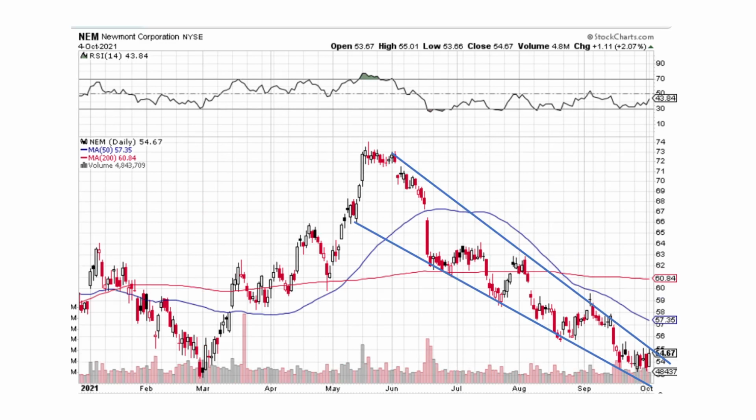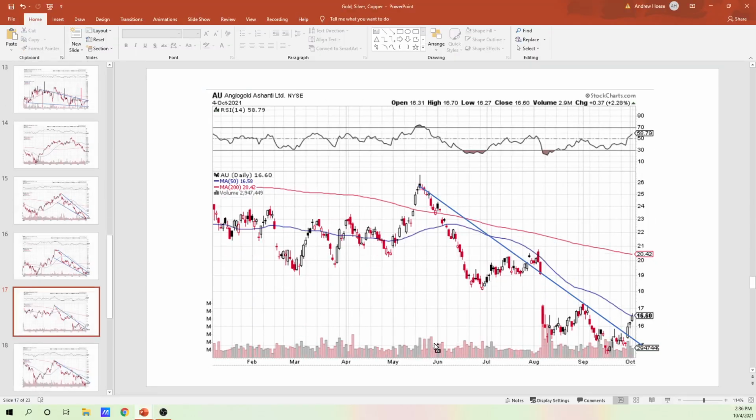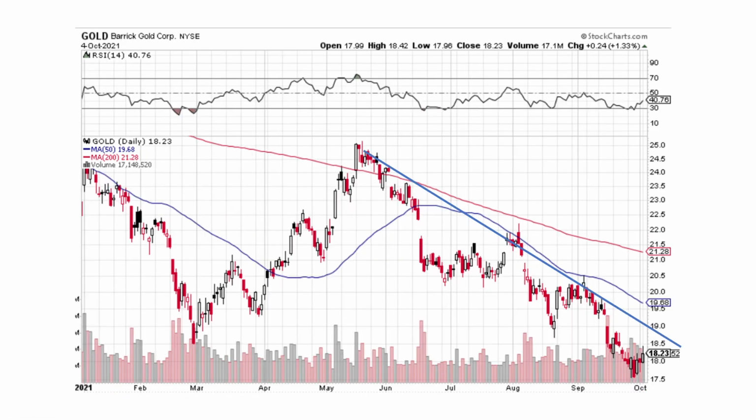And Newmont Corporation. Now this one was looking a lot better. We've got a bullish engulfing pattern here. We've got some buying pressure today. Are we going to break out to the upside and actually see one of these break to the upside? This is for Newmont. And I looked at another one, Anglo Gold Ashanti. Let me see if I can throw in a pattern here. Now it's almost like a wedge pattern that we broke to the upside just recently. So this one's looking at least a little bit better than everything else.